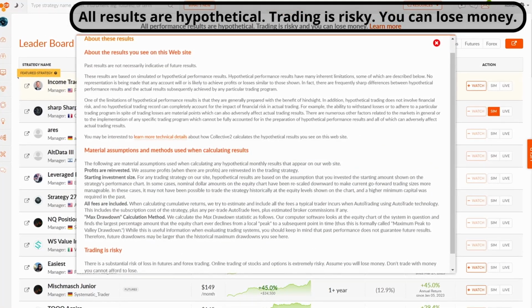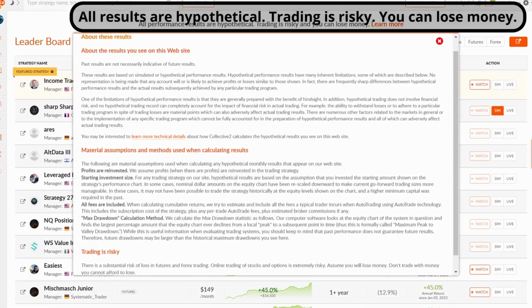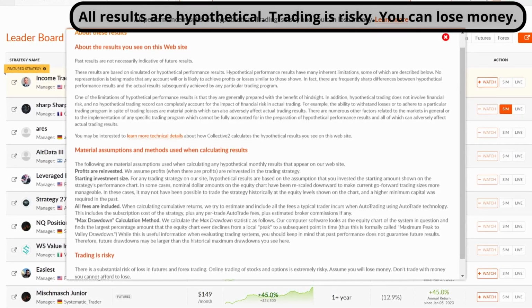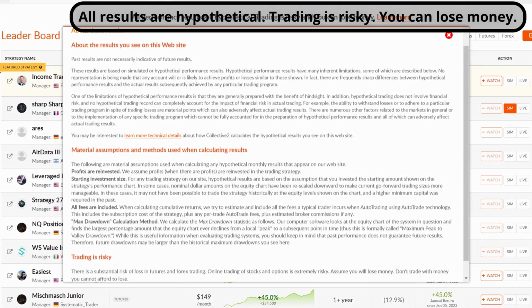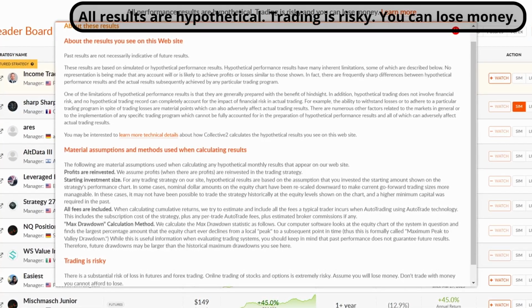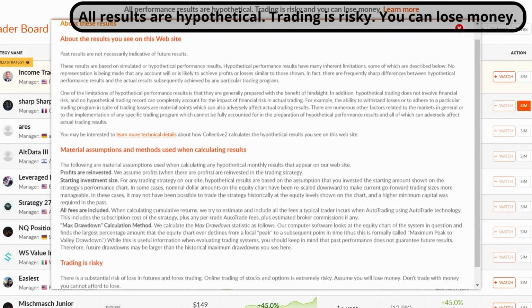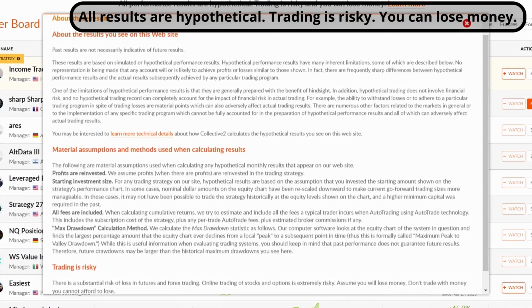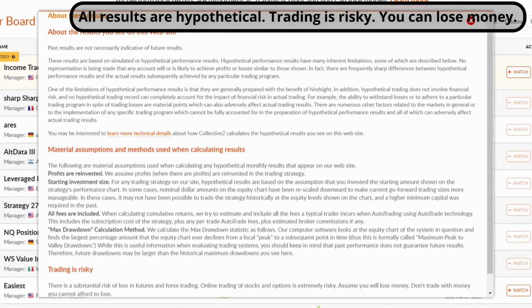of his track record. Something to keep in mind is at C2, we label all track records as hypothetical. That's because even for those strategies where people follow signals in real life brokerage accounts, everyone receives slightly different prices from their brokers. So there's no single brokerage account that looks exactly like a track record on Collective2.